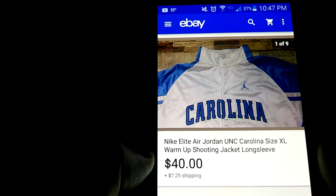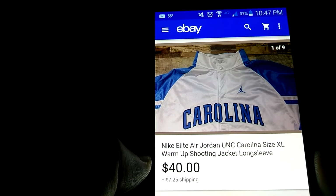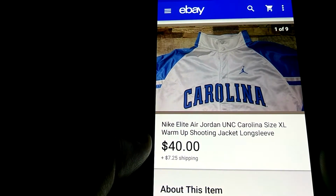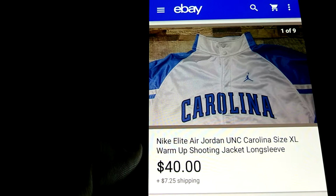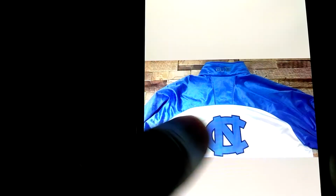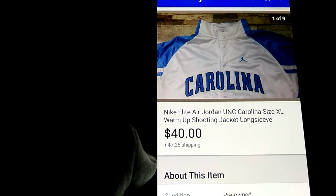Alright, this is a Carolina Nike Elite Air Jordan shooting jacket. This was a thrift store find, and I picked it up for, I believe, $8.99, and as you can see, it's in pretty good shape. Actually, it's in perfect condition. Tried to put a yardstick in there to get the measurements with the jacket. But yeah, took a best offer for $40 on this guy.